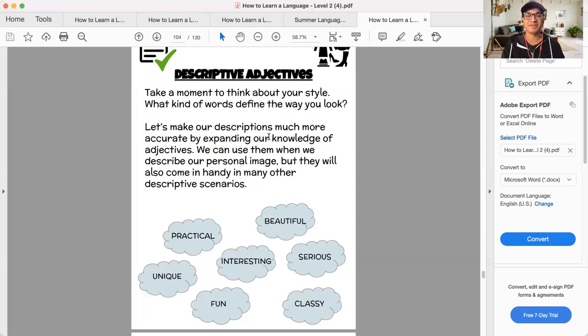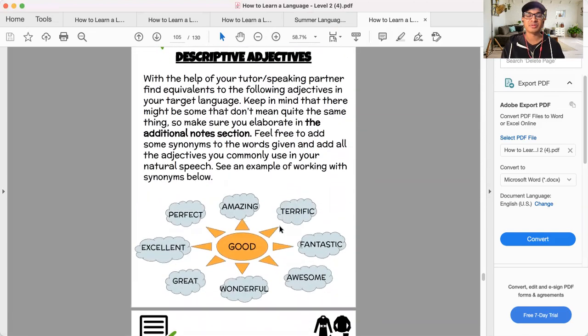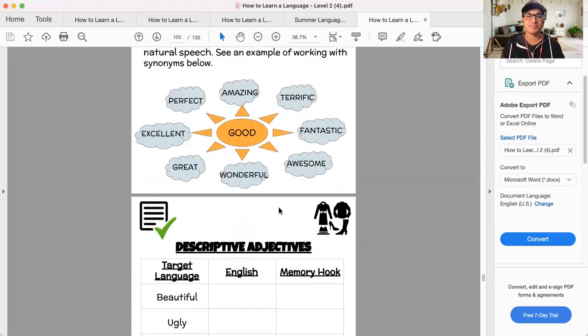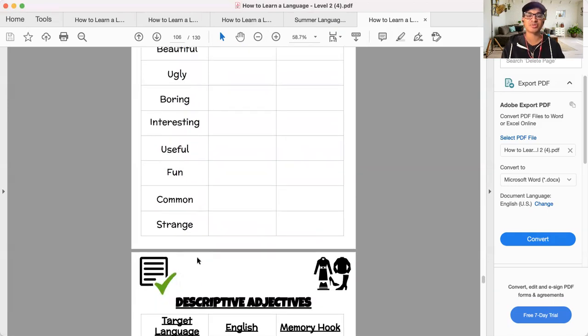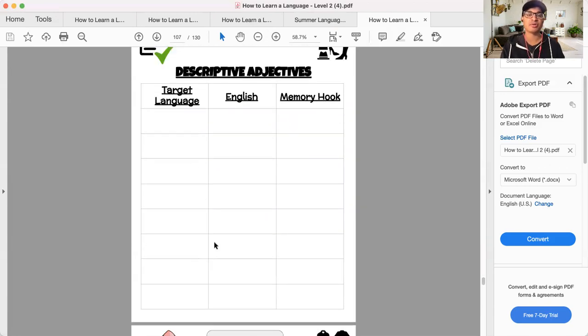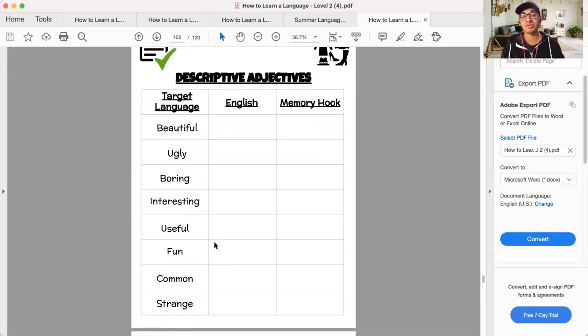So I've put some on the page here in little clouds. What you're going to do is, let's skip ahead here. We have a list of words to learn that I've given you: beautiful, ugly, boring, interesting, useful, fun, common, strange, and of course, I've provided another page here for you to write your own adjectives that you'd like to learn. So speak with your language exchange partner, speak with your tutor, use Google, use YouTube, use the internet, and learn how to say these words.